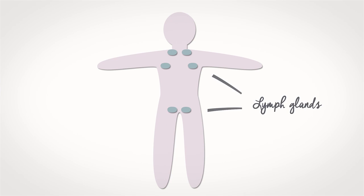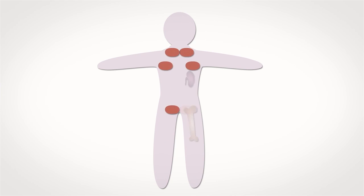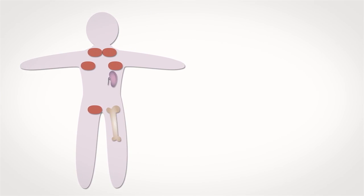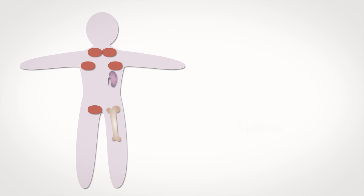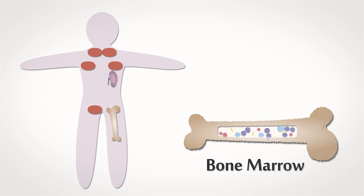Lymph glands are found all over the body, and lymphoma, therefore, can affect more than one group of lymph glands. The abnormal lymphocytes can in some cases also spread to other organs like the spleen. The abnormal lymphocytes can also involve and crowd the bone marrow, hindering the normal growth of other cells in the bone marrow. This then can cause anemia or low platelets or low white cell count.